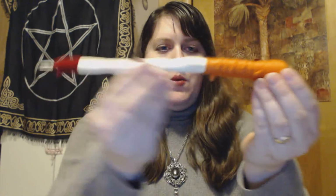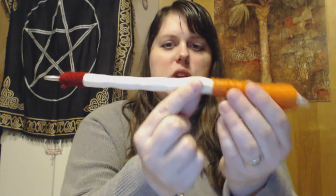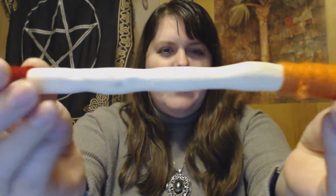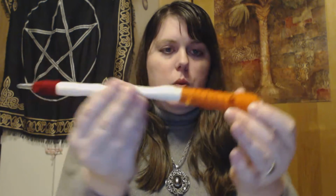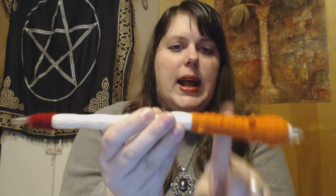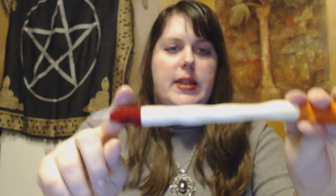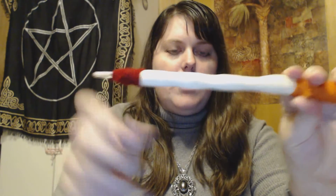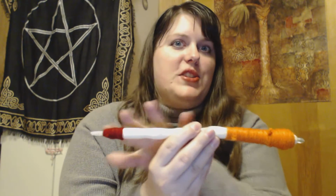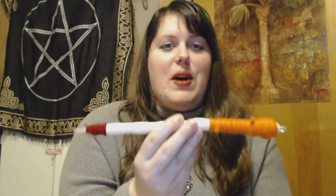Well, it's up there with my favorites. So this is the wand. This is juniper wood. Kind of hard to see, but it's just a pale white wood. And he put some orange yarn. It actually is a lot darker in person, and then some red, like burgundy yarn. Those are not my favorite colors, but I love autumn colors. So he wanted to make this for me with autumn colors.